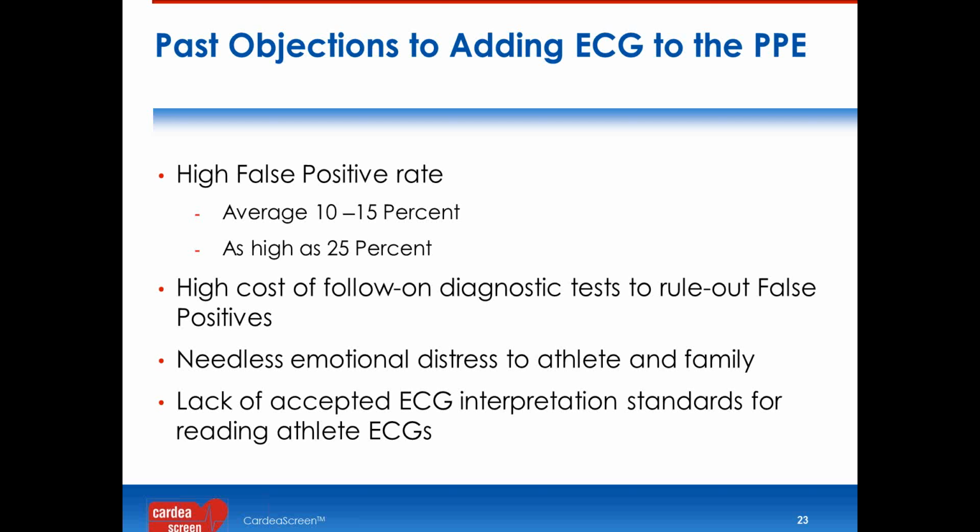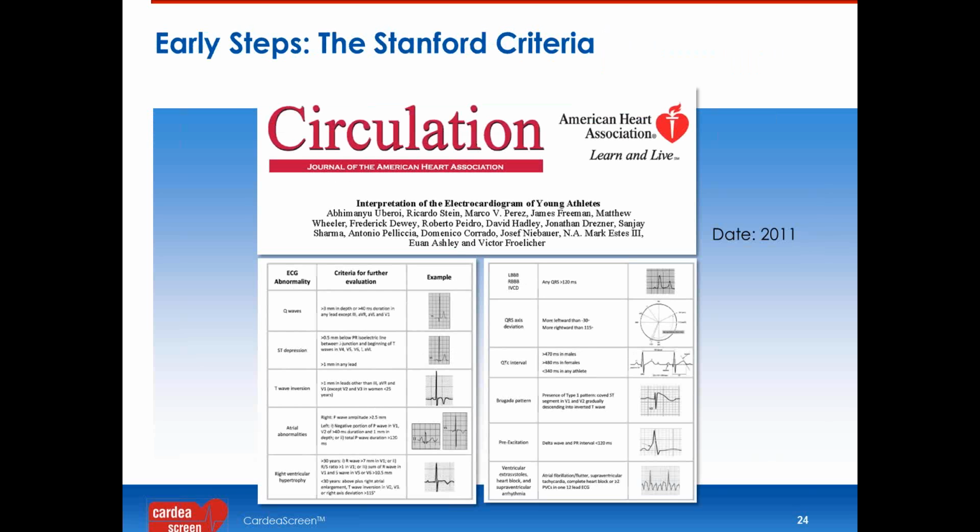It's hard to justify implementing an ECG screening for athletes if our false positive rates are this high. There's an associated high cost to follow-on diagnostic tests to rule out false positives. It's emotionally distressing to an athlete and family to think they have some significant cardiac condition only to find out that they don't. And there have not historically been accepted ECG interpretation standards for reading an athletic heart. All of these things have been valid concerns on why an ECG may not be appropriate. But research in the last 2 years has made dramatic progress in these areas, and I'm excited to say that I think we can do dramatically better.